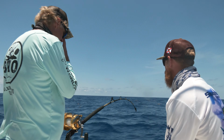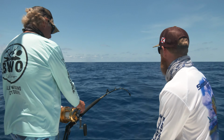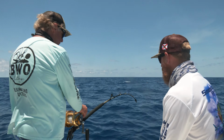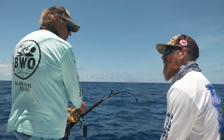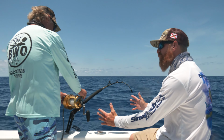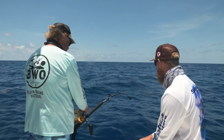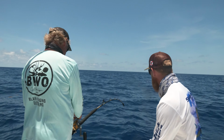Kind of fighting like a rose fish, kind of just dead weight and a twitch every once in a while. How big is the rose fish yet? Oh, not real big, but they are one of the slowest growing fish out here. I mean, if we catch one that's 3 pounds, that fish is 40 years old. Really? Yeah, it's real slow growing. Wow.